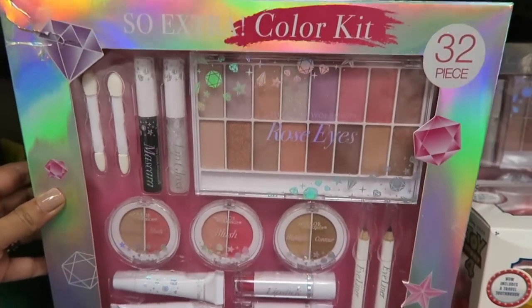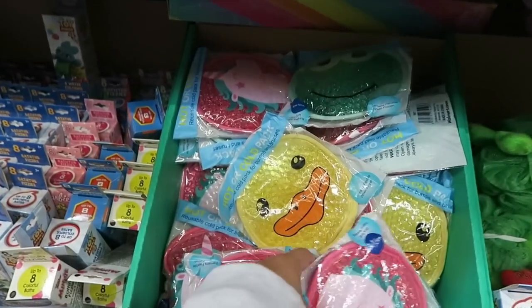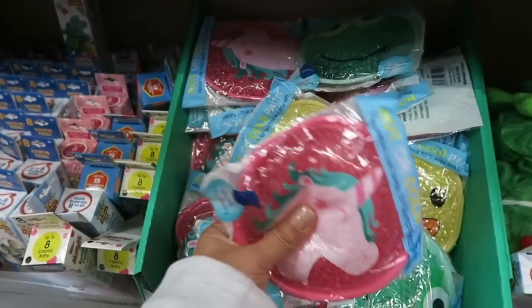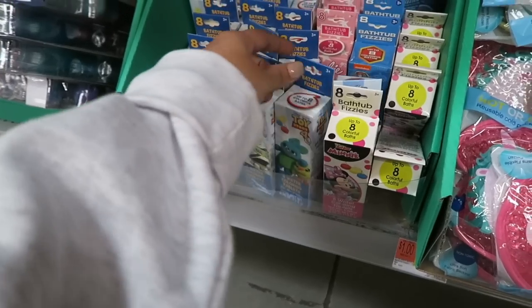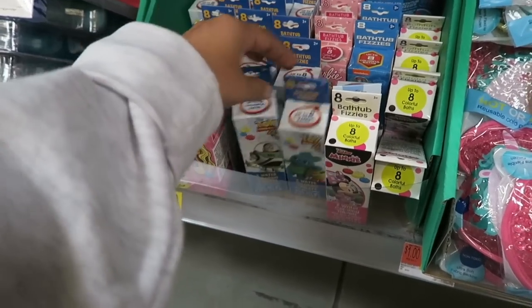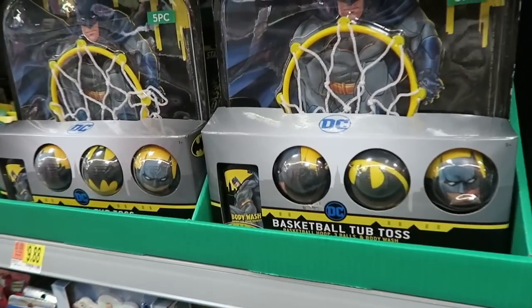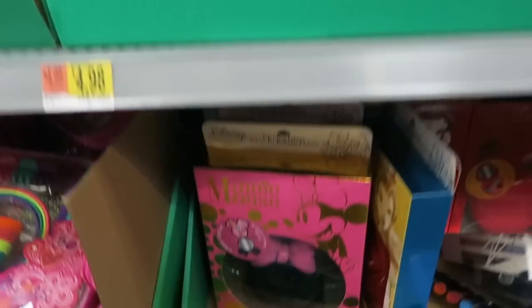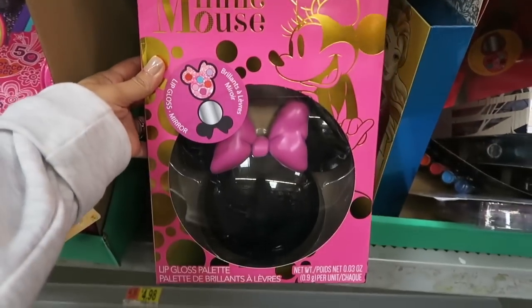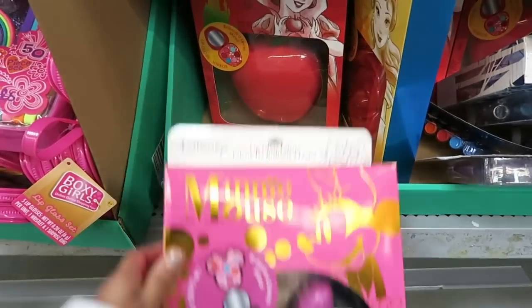We have some children's gift sets for $9.88. Here's a look at some more stocking stuffers. These are cute. Let's see, what are these? Bathtub fizzies. We have some Toy Story 4, Minnie Mouse, Paw Patrol, Barbie, basketball tub toss, $9.88. Ooh, what is this little Minnie Mouse? Oh, that's adorable. These are $4.98? Yeah, it looks like it.